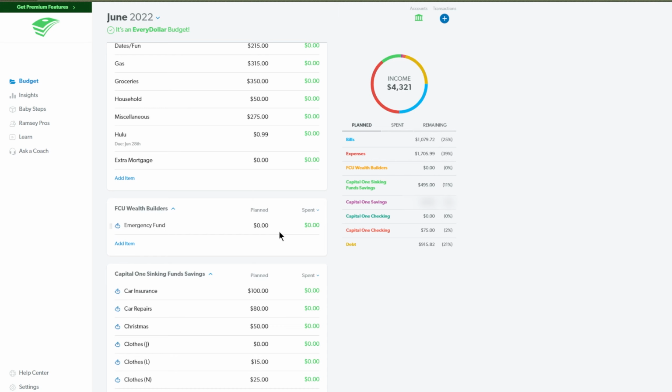Next up, we have our emergency fund, and this is at the Frankenmuth Credit Union. We have an account with them, and we are not putting anything in our emergency fund this month, and you will see why here in a bit.